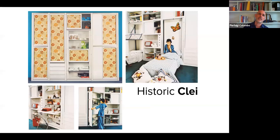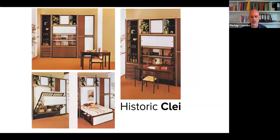And already in the 70s, the idea was to design a new concept of a house and to give new solutions to the interior designer on how to furnish their apartment inside of the Italian houses first, and then also around the world, because we're collaborating with many companies in many different nations since the beginning of our story.